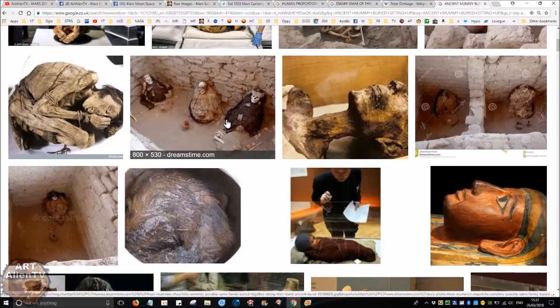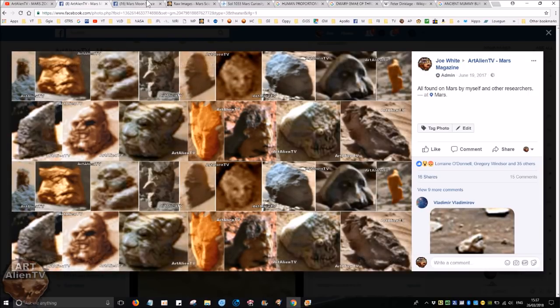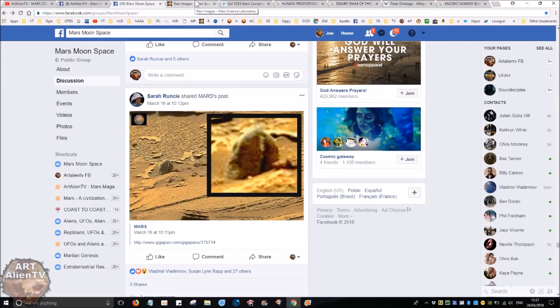I'll put some links at the end of this video to some of the other similar finds that I've found, and this one in particular has got a lot of detail. Very, very interesting indeed. I've colorized it there so you can see it better, but even in the raw image you can see these things quite clearly. A lot of them are very clear, and there are many of them.